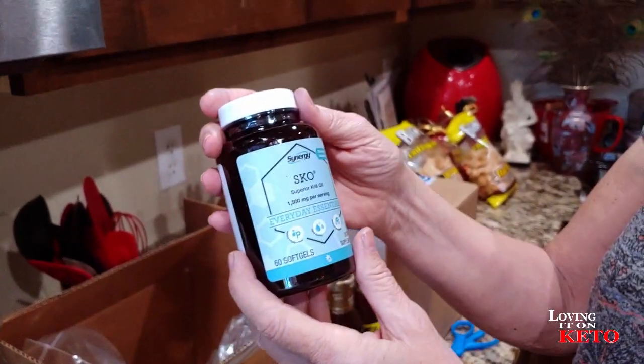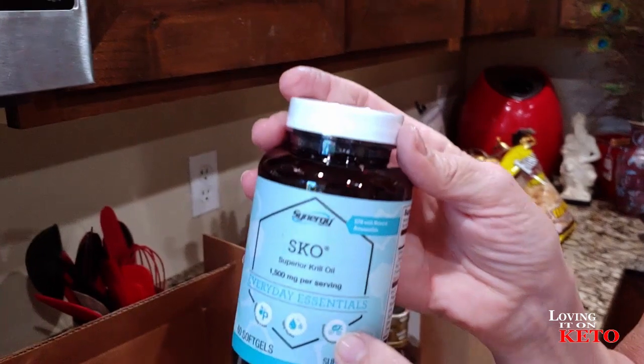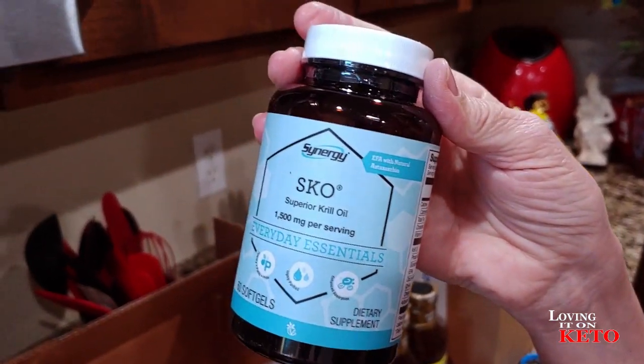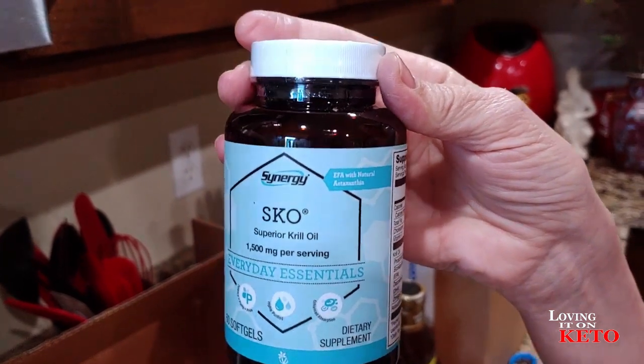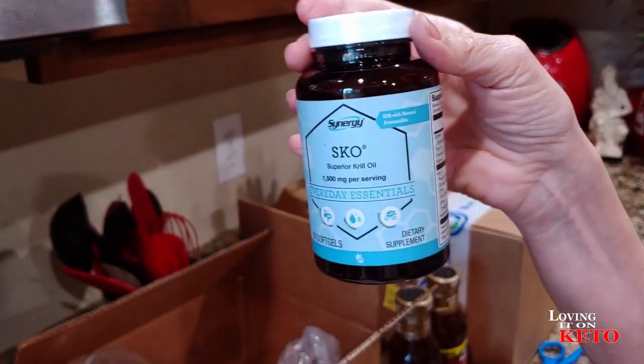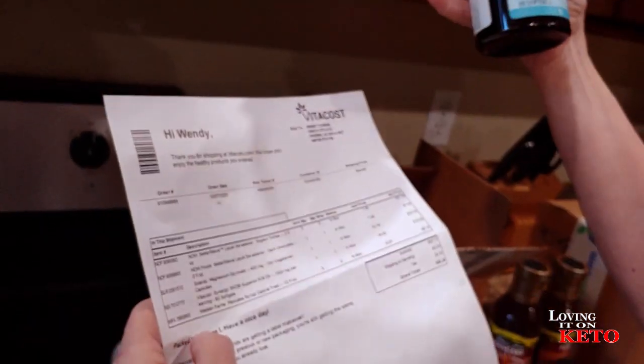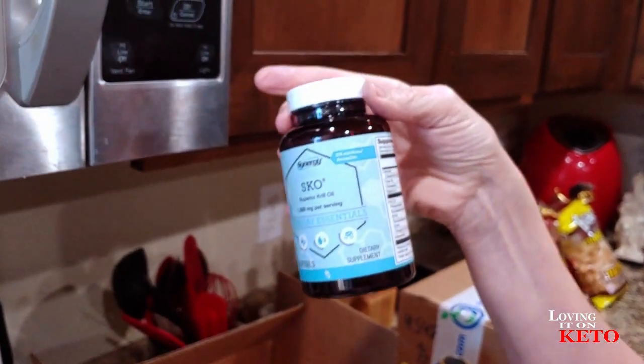I also got some superior krill oil. My husband doesn't eat fish very often. He likes shrimp and an occasional scallop, but it's not something we have often, so it's important to get your omega-3s. This was $18.50, and there's 60 soft gels.